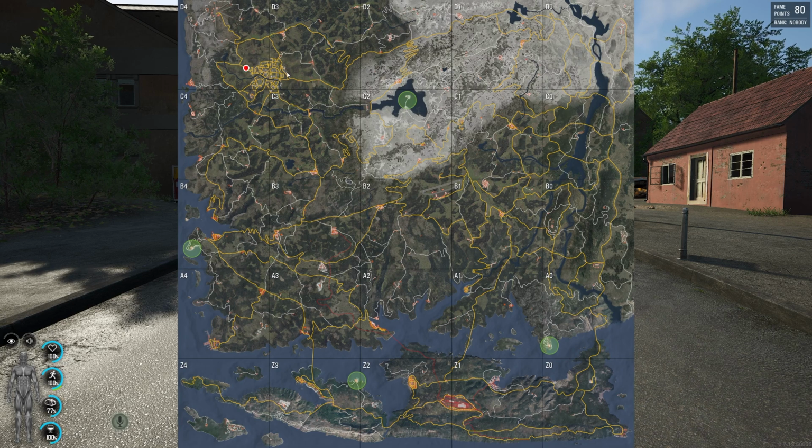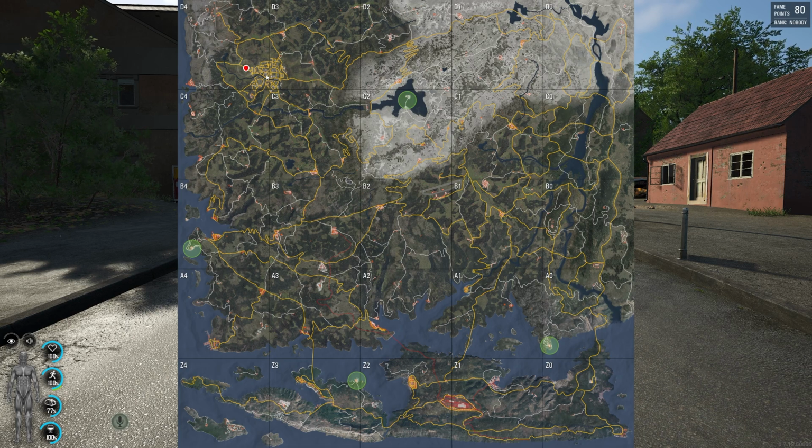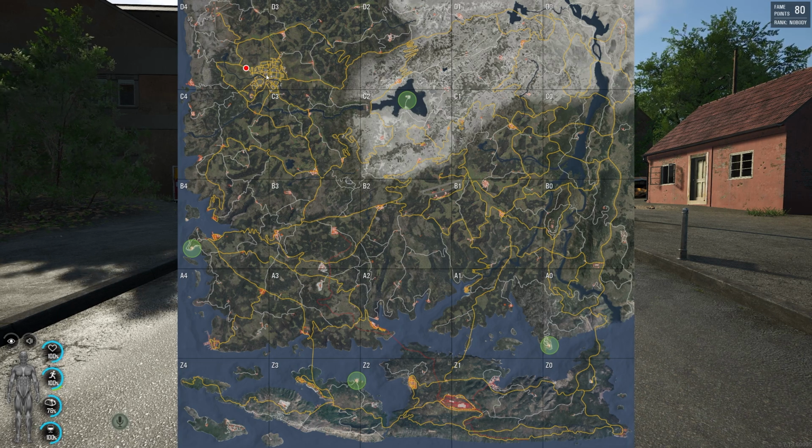is by far Summerboard, the main city. You've got a clean river here, which will give you water. There's a bar, like a restaurant, inside the city that can give you alcohol. You can get rags and clothing from the clothing shops. So first of all, you can get the clothing.